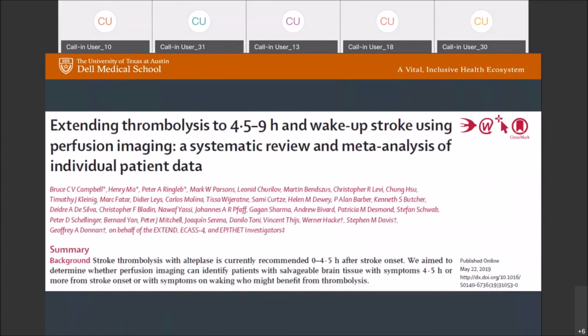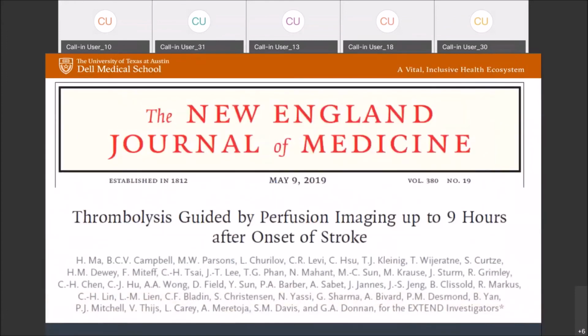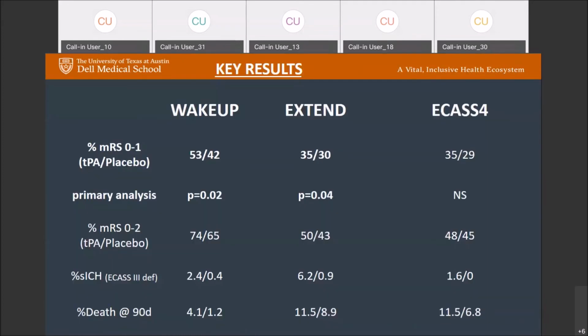So it was based on this trial, the Extend trial. Now you've heard of Extend IA, Extend IA TNK. Well, this one wasn't called Extend IV, but that's the way to think about it. It was actually the first in the series in the last report.